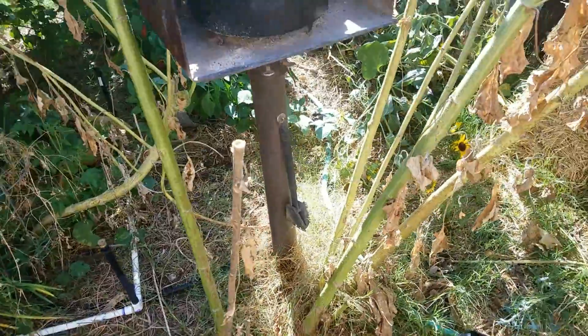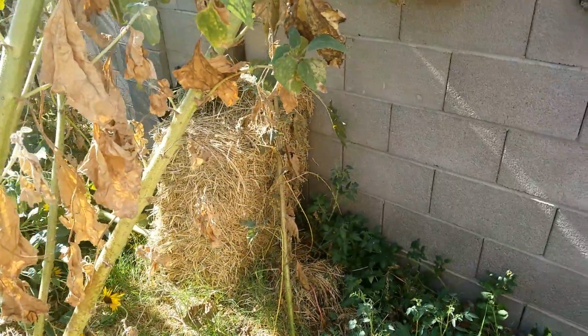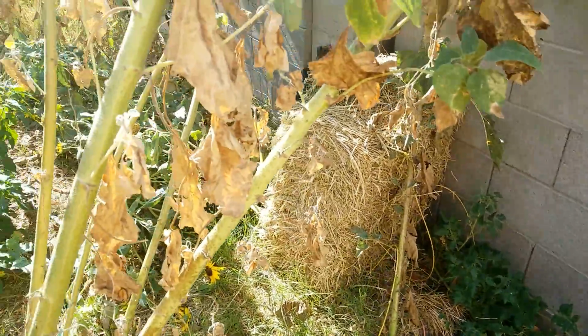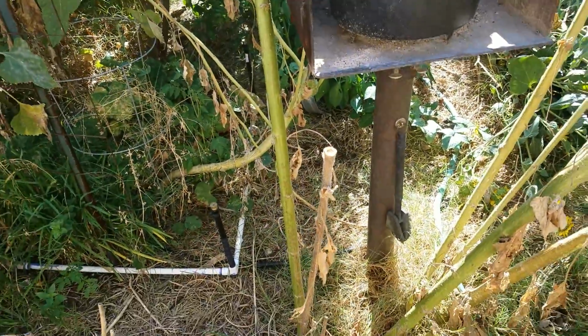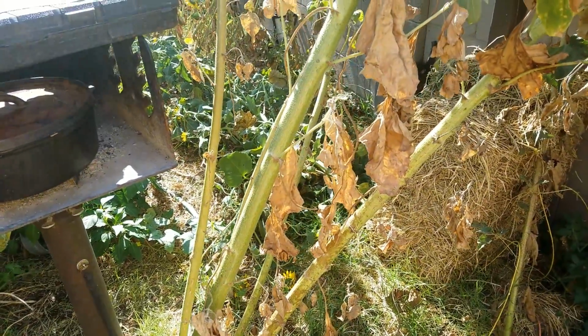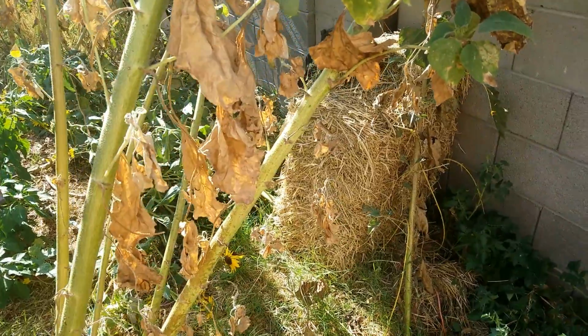All right. Good morning. It's Sunday, July 14th. We're out here in the garden. We're going to just take a quick walk around the garden. The heat has killed off a lot of my stuff. Other stuff is thriving. It's kind of a mismatch of stuff.